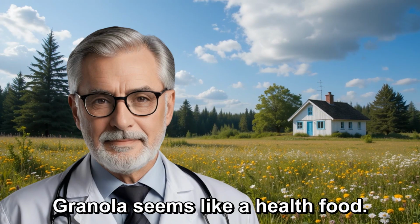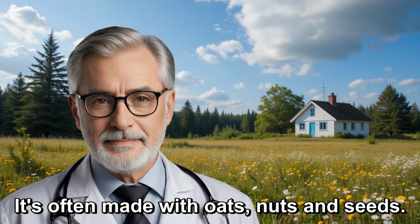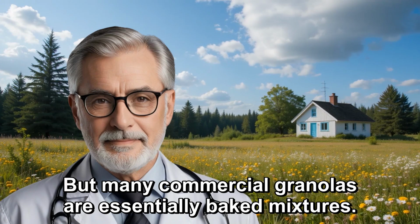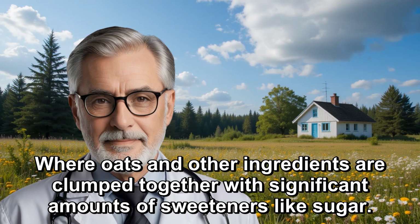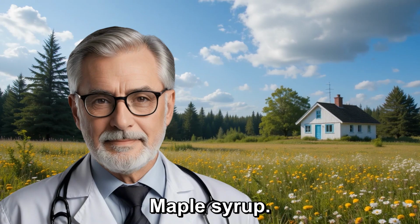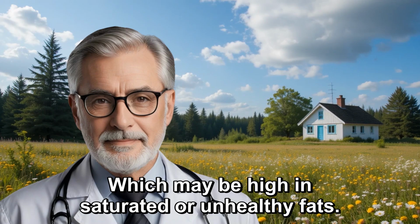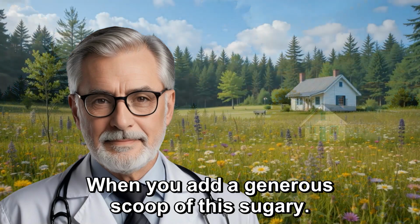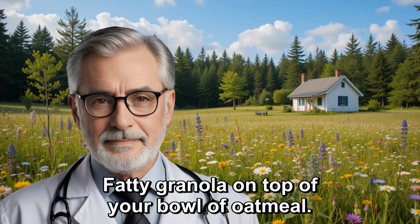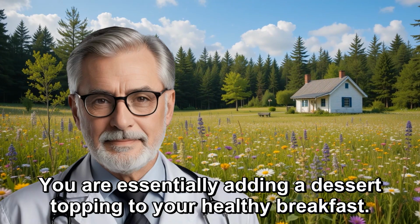Granola seems like a health food. It's often made with oats, nuts, and seeds, but many commercial granolas are essentially baked mixtures, where oats and other ingredients are clumped together with significant amounts of sweeteners like sugar, honey, maple syrup, or corn syrup, and oils, which may be high in saturated or unhealthy fats. When you add a generous scoop of this sugary, fatty granola on top of your bowl of oatmeal, you are essentially adding a dessert topping to your healthy breakfast.